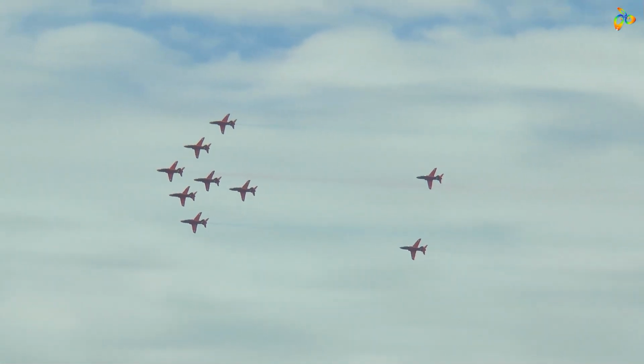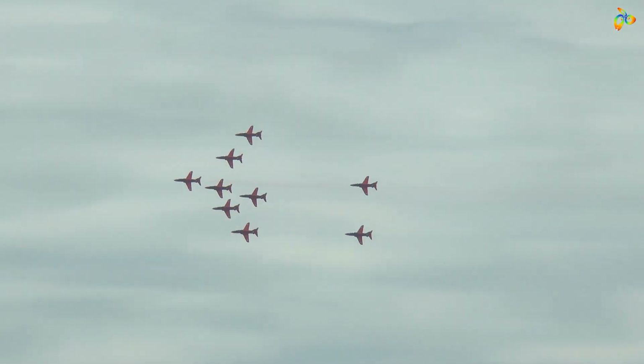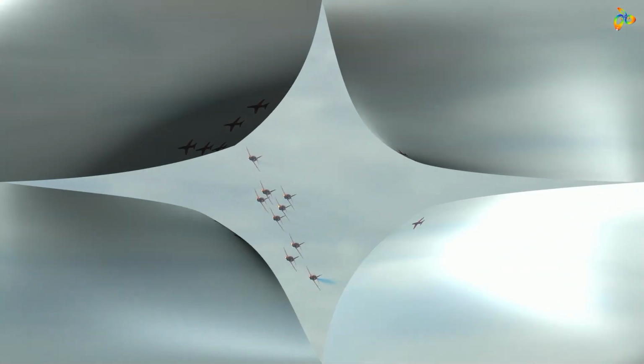The next move now takes place. You'll see 2, 3, 4 and 5 move to the very back of the formation abeam Red 7 as Reds 8 and 9 tuck in behind to form.